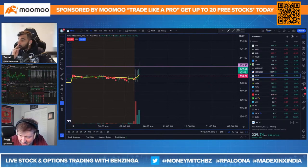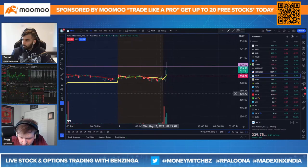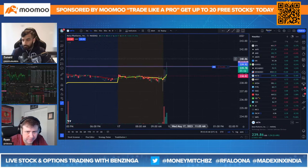Smoke Tuna shouting out Octo. Octo coming to support. Actually looks like it's kind of beneath support, doesn't it? See if Octo can firm up here and give us a setup.